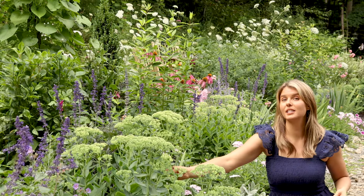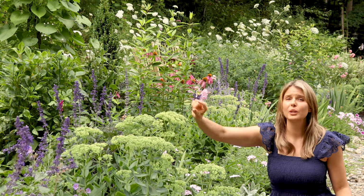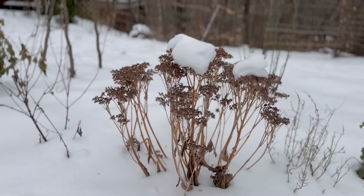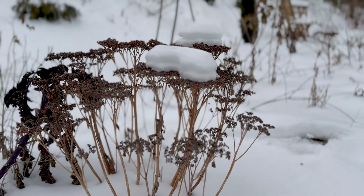And because of that, and because of these sturdy stems, they have multiple seasons of interest as well. So you can leave these seed heads up and they look really beautiful with a little bit of snow on top, or a lot of snow on top, which is what we usually get here. And they're sturdy enough to withstand some of that snow load.